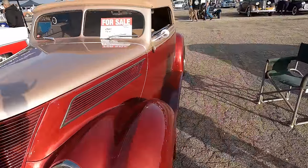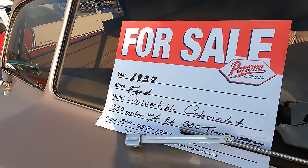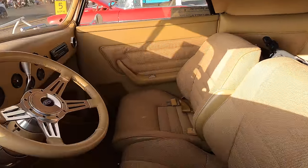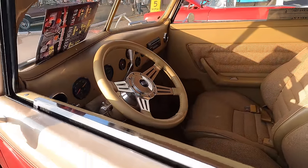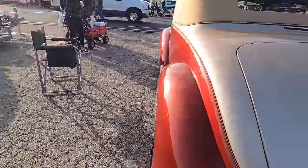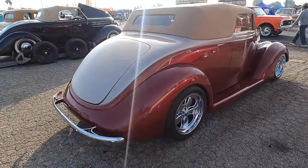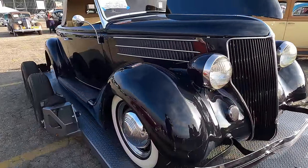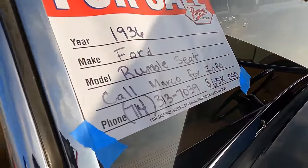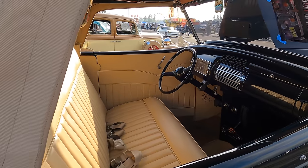For the street rod guys, here's a '37 Ford. I don't see a price on it. There's all the info. Looks like it was done probably in the '90s would be my guess, as that style you'd see in the magazines back then. All those cars have been coming out of the woodwork lately. Yeah, this '36 Ford for $65,000. This one's a little bit more of a traditional rod. Actually, I'll get the number a little longer.